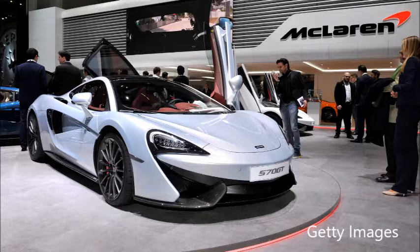This is a car that if you had all the money in the world and you wanted a car like this as a daily driver, this car would work. The doors are interesting on this car. When you open the door, they go straight up. Picture that. I mean, they just go straight up.